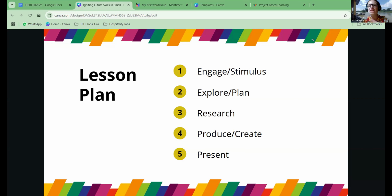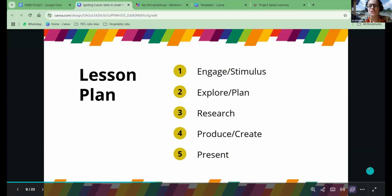This is more for the older learners, maybe 10 and above. The older and higher level they are, the more research is going to be done for the project. Then, of course, giving them time to produce and create their projects, and something that sometimes is forgotten, presenting their project, depending on what it is. This could be an oral presentation, but we'll have a look at some examples of projects now for different age groups and how they might be used.